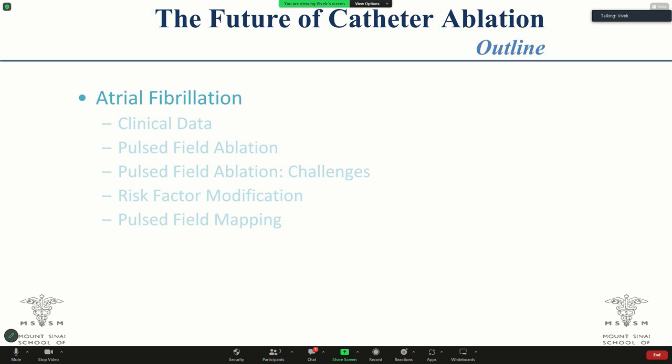And the last point I want to make before getting into this talk proper is ventricular fibrillation. There's a lot of new data, and I think some of this was discussed earlier. Michel Haïssaguerre and his colleagues published on substrate mapping of VF, particularly in the hypertrophic cardiomyopathy patients. And I think that's very exciting.